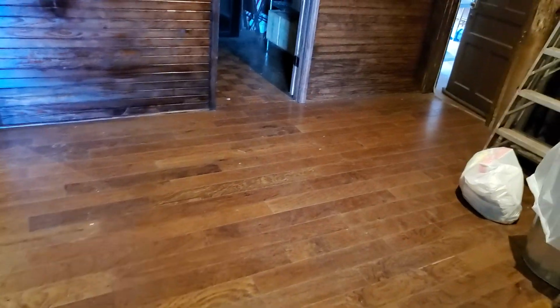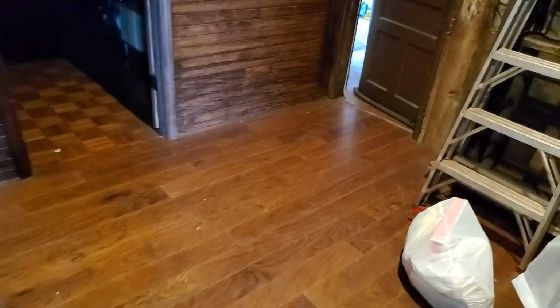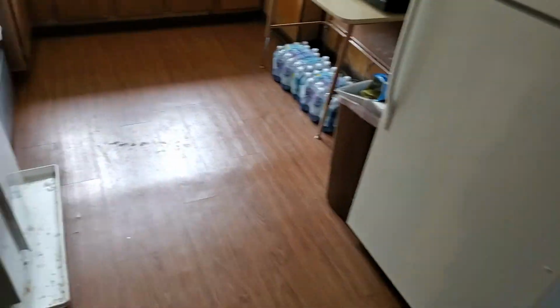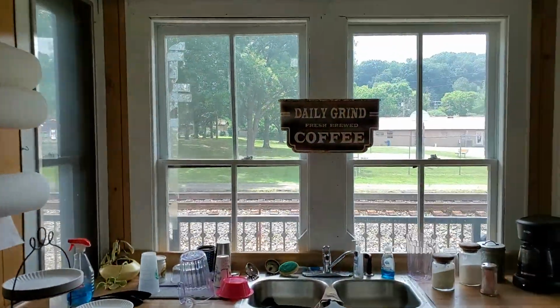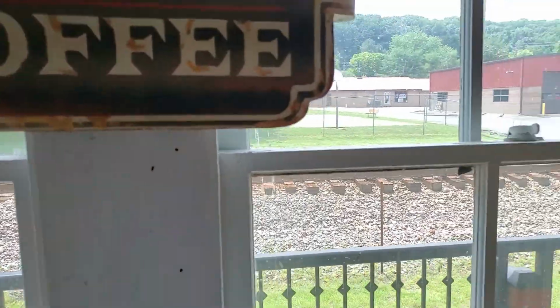Okay, now you're gonna please explain to me the rooms we came through, the waiting room and stuff. Oh, there's another safe. That's the one we're using. Oh, okay, we won't look at that one. Oh, that's nice. That was the ticket window. This was the ticket window. So I guess this is where the ticket agent would stand.